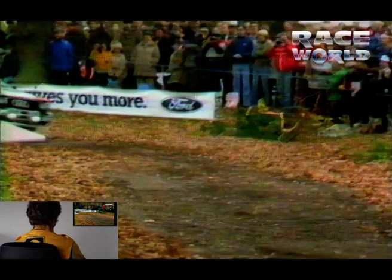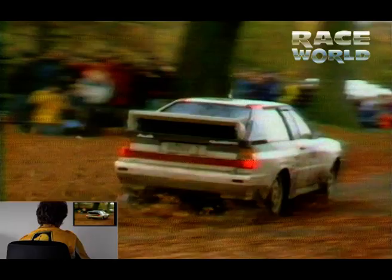Onto the water splash at Sutton Park. Michel Mouton with the Works Audi Quattro. Steam pouring from the car. Number 1, Hannu Mikkola. And Henry Toivonen.